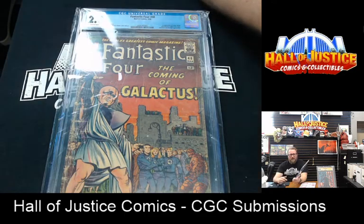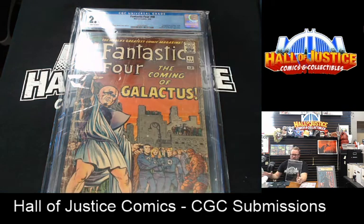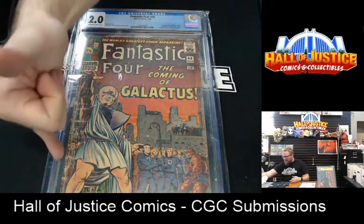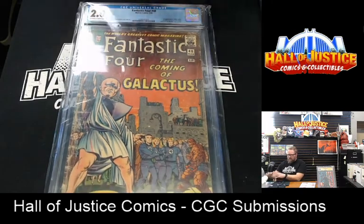I had a customer that wanted to have a book cracked and pressed and reholdered. So we broke it out of the slab. It's pretty easy to do. We'll do another video on cracking a slab a little bit later. But you've got to be very careful and take a razor blade to cut the book out of the mylar well inside if you're wanting to get it out. But it's a whole process. It is secure in there. If you were to drop this slab, it would crack the holder.